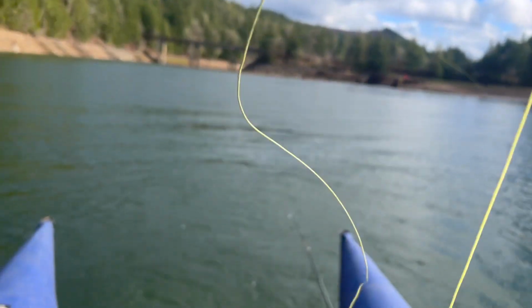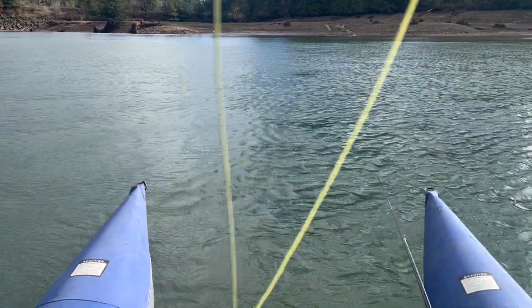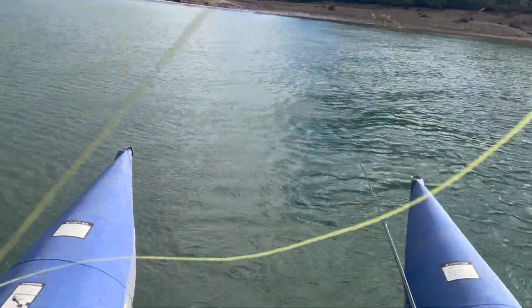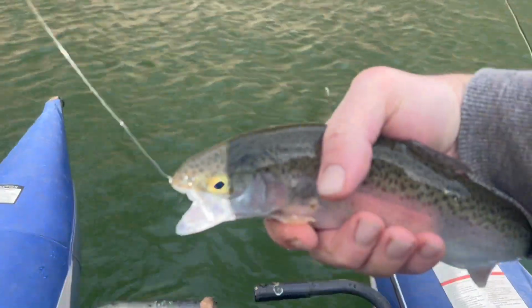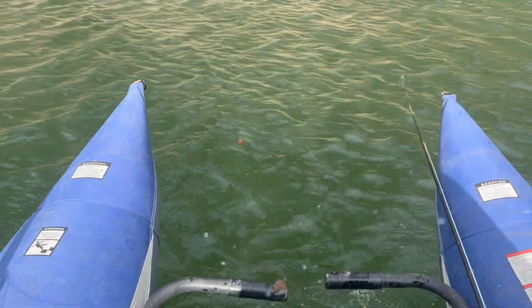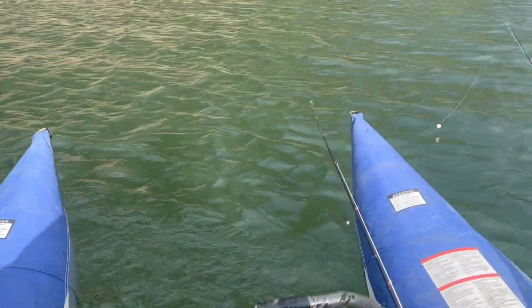First cast. That was pretty cool. It seems like a decent fish too. All right, it is windy. And I forgot my net, so this will all be extra fun. There's Bo. Say bye-bye. First cast. Awesome. Maybe it's gonna be a good day.